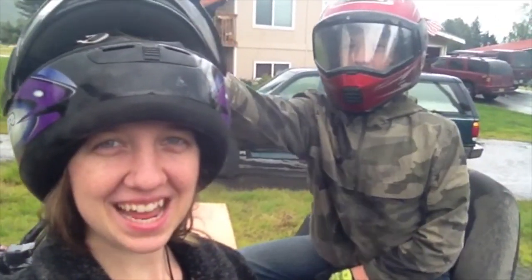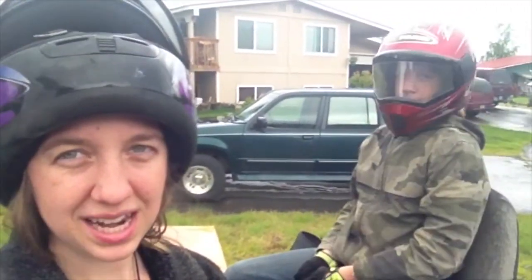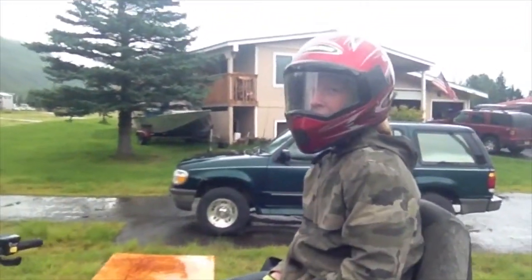We are headed down Mineral Creek Trail to check out the gold mine that was back there. And it is raining, but I'm going to be driving this thing. She's long. Keaton's riding back there.